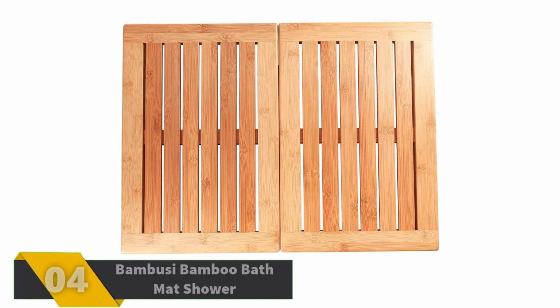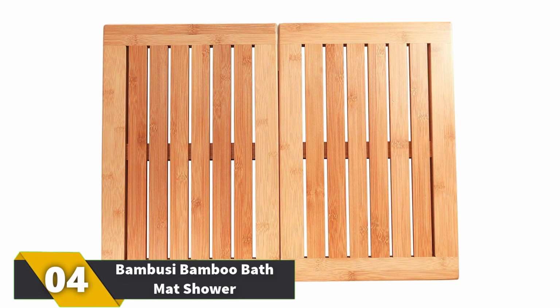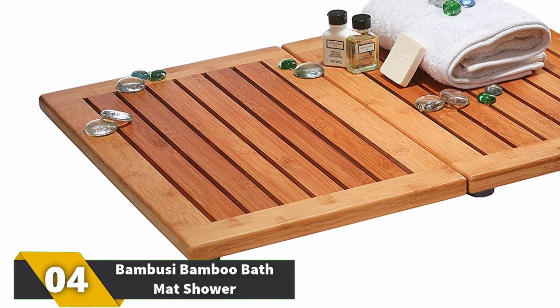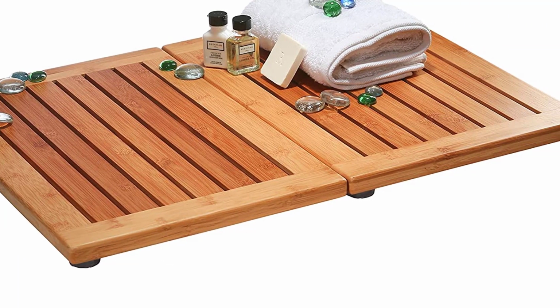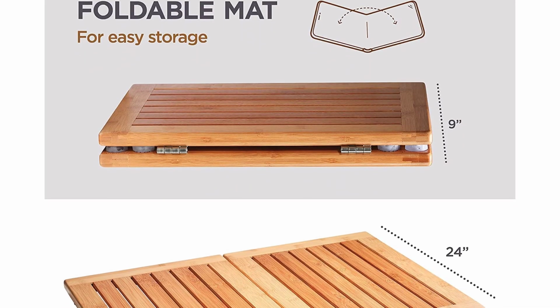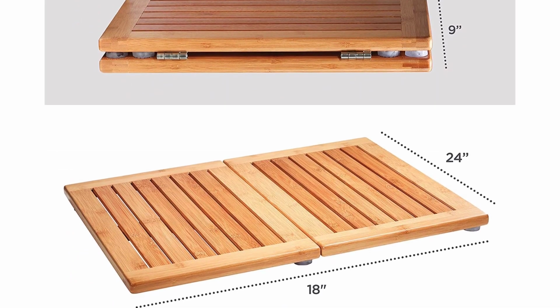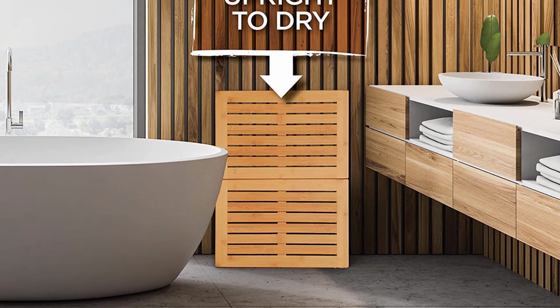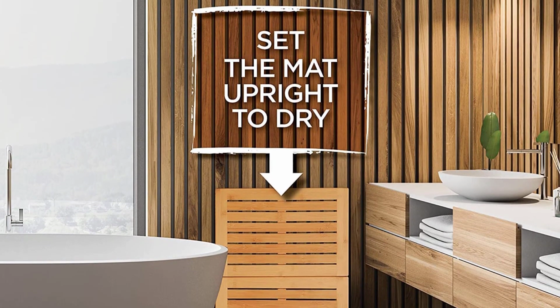Number 4. Bambusi Bamboo Bath Mat Shower Floor Mat. If you are looking to provide a contemporary appearance to your bathroom, then this amazing product can be an ideal choice to make. This Bambusi floor mat offers a perfect mixture of style and nature to the bathroom. That's not all, this product can work in the kitchen along with the bathroom. There are 6 soft pads added by the manufacturer that prevent sliding and provide protection at the same time.